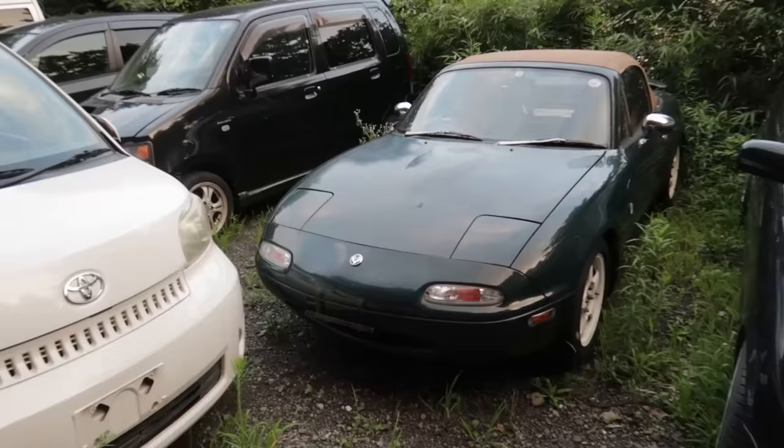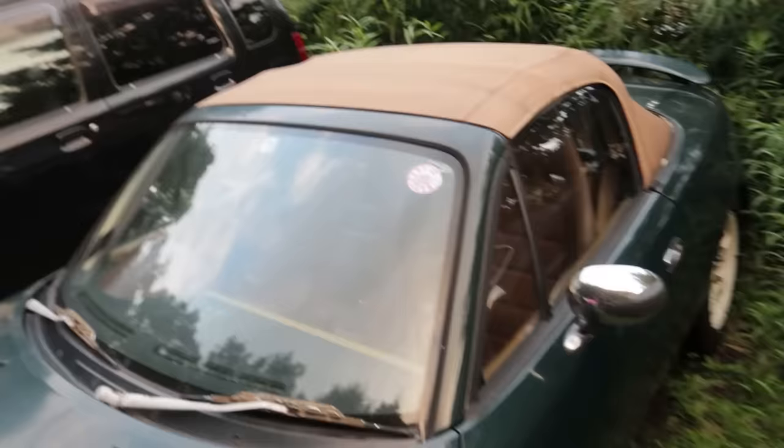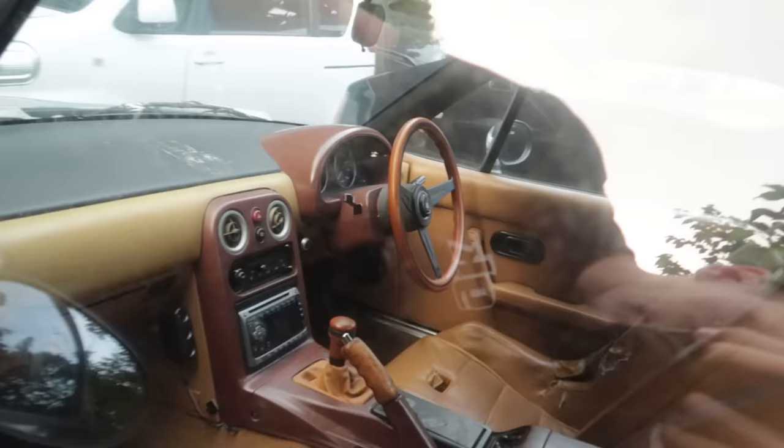It's a pretty cool looking Eunos Roadster. These used to sell for so cheap. Yo, it's got the Nardi shifter and the Nardi wheel, all wood grain. That's actually super legit. Very cool. And look at this. Looks like the soft top hasn't got a hole in it. That's actually kind of super rare. Very cool. I need to get myself one of these over here.